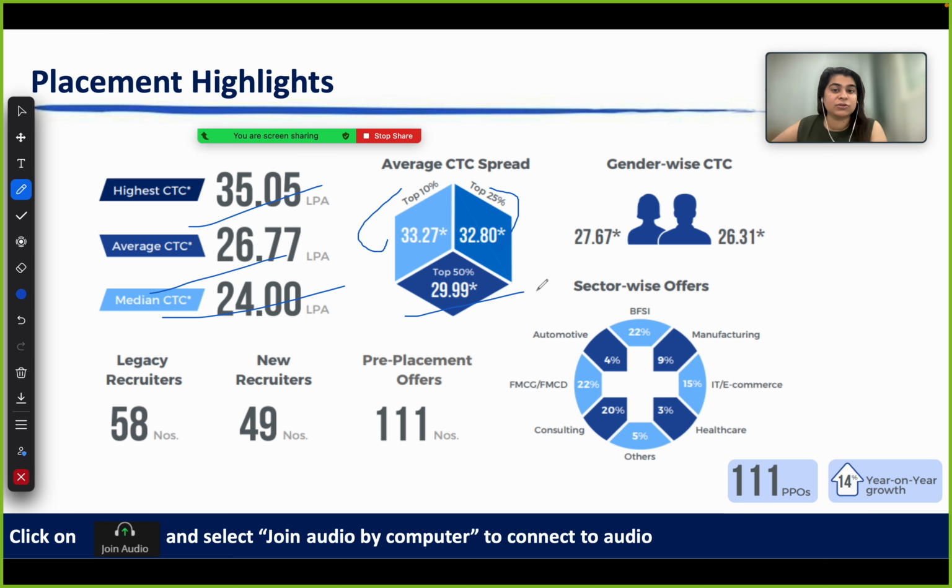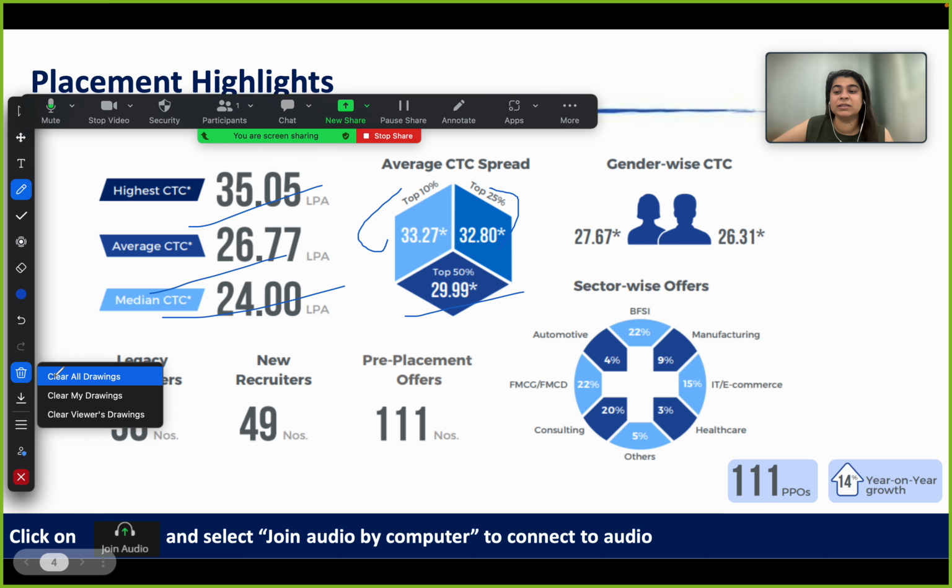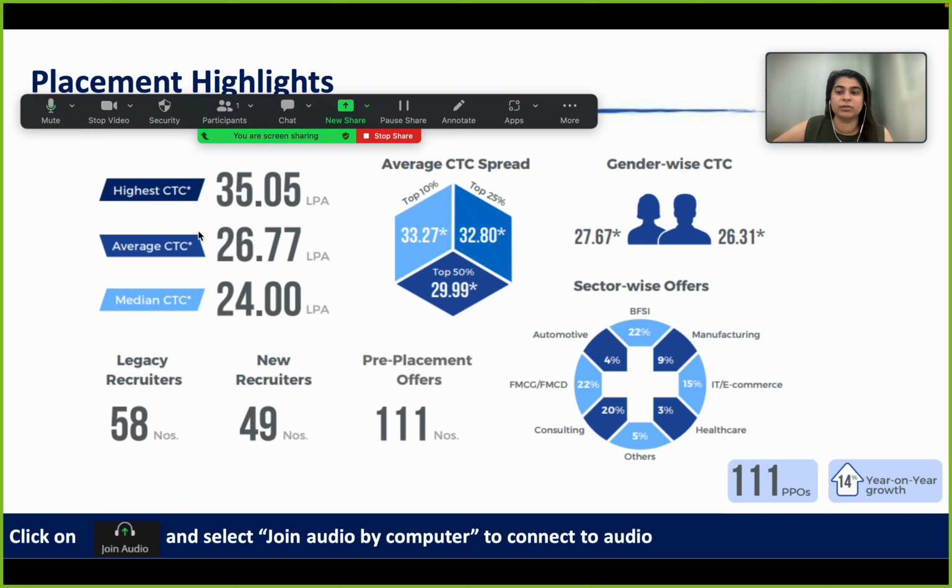Your target has to be that I have to be in the top 20% of the batch in whichever college you go to. Okay? So this is something which you have to keep in mind. Now coming back to the most important thing, हमें पढ़ाई कैसे करनी है, what do we have to do?